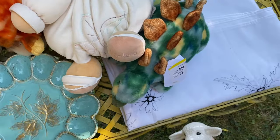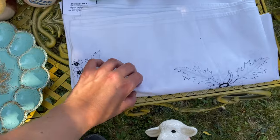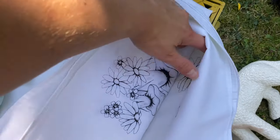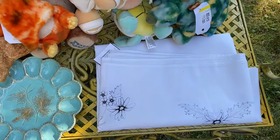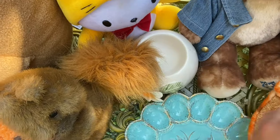And then you saw the tablecloth that my mom found. She's like, hey, check this out. And I wasn't expecting it, but mushrooms. So I still have to look it up, but I don't know. I just bought it anyways. It was $6.99. And then I also got this.